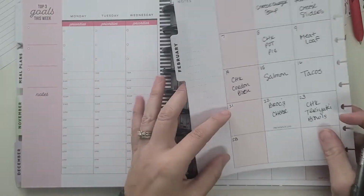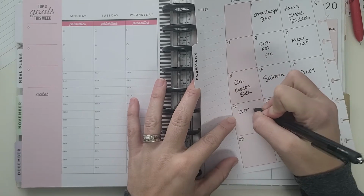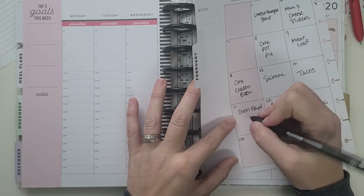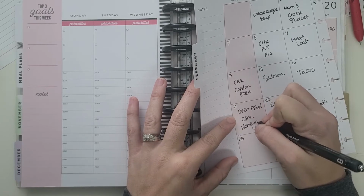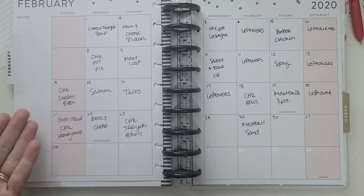Let's see. So we're going to do oven fried chicken in a honey mustard glaze. I'm going to put all of that just because it's a new recipe, and I'm going to be like, oven fried chicken, where is that?